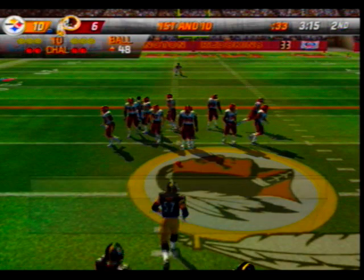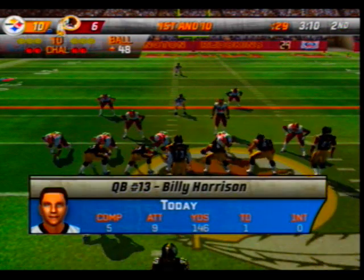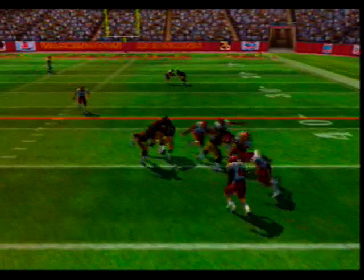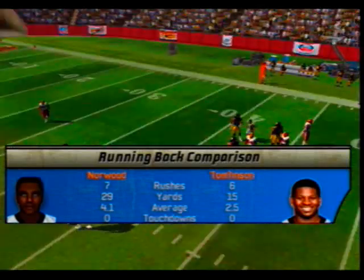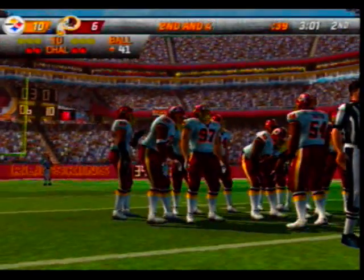First and 10 at midfield. Ball on the 48-yard line. The Redskins with a 4-man front. Tosses it out to the right. Fisher is there on the stop at the 41. So after that run, we can see how the two main threats on the ground have fared so far.